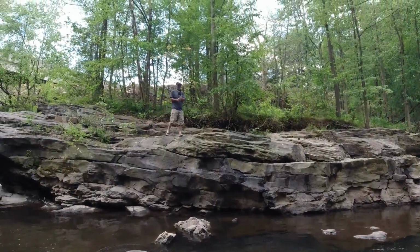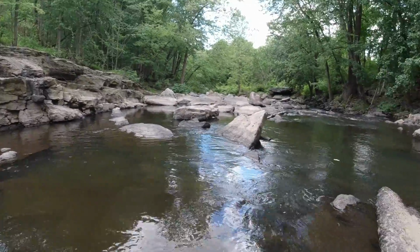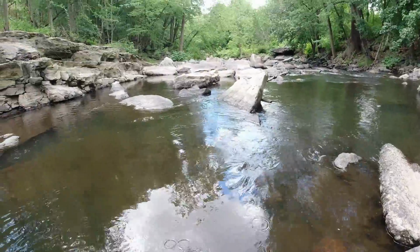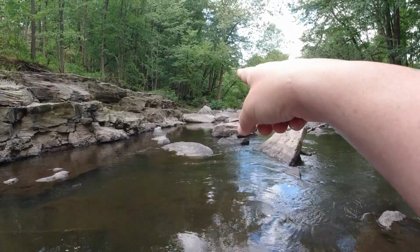Okay, so he's high and dry on the shore. I'm right in the middle of the river. But it is fun though. Oh, look up there. Yeah, just sitting here right in the middle of the river. No big deal. But having a great time.